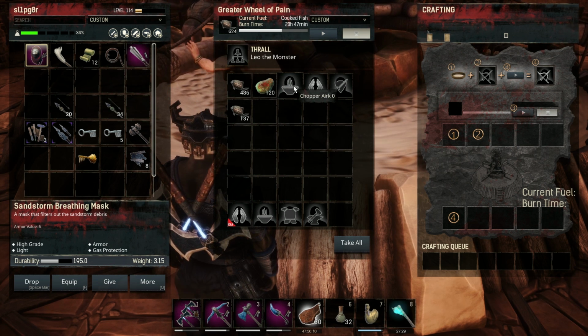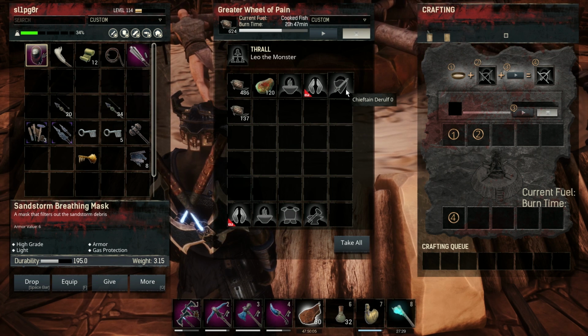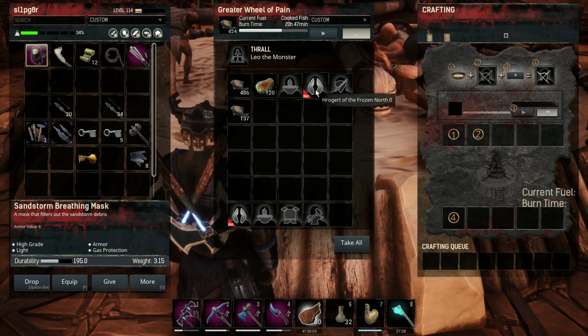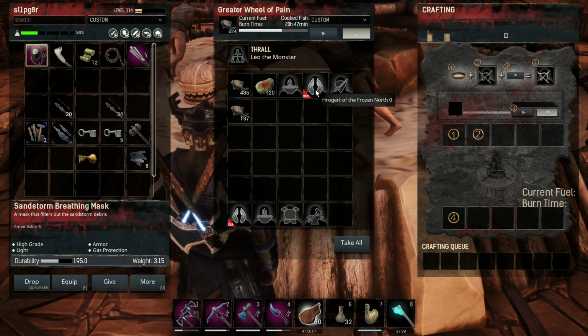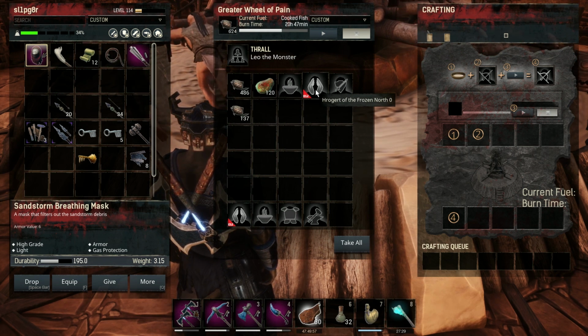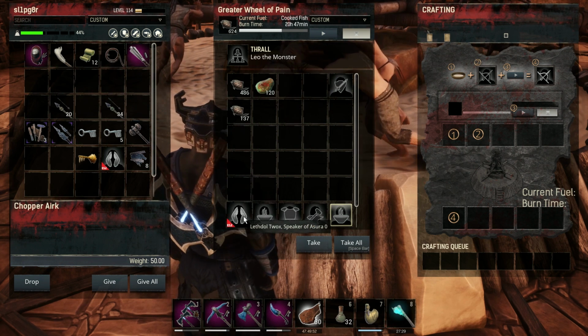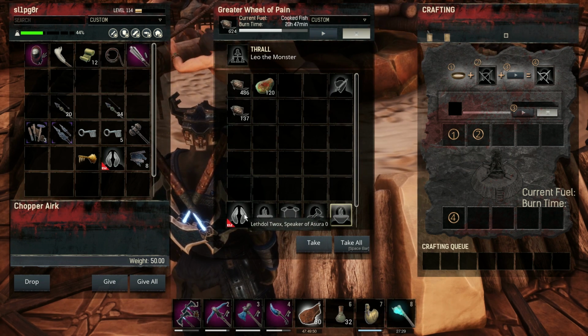We got Chopper Eric, this guy here. We got Chieftain Darulf, who is a fighter. And then we got Frozen Hrogert. Dude, Hrogert, the Frozen of the North. And I don't even know what this guy is. So I'm going to grab this guy. I don't need the cook right now. We have some other guys down over here. We have this guy, too. Lethal Twok, Speaker of Asura.